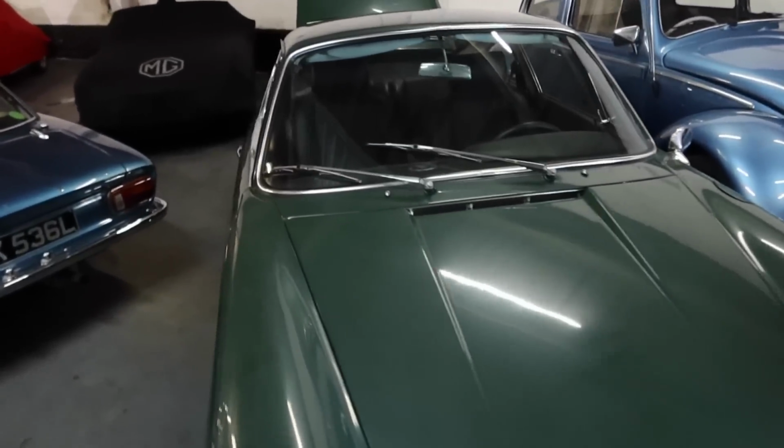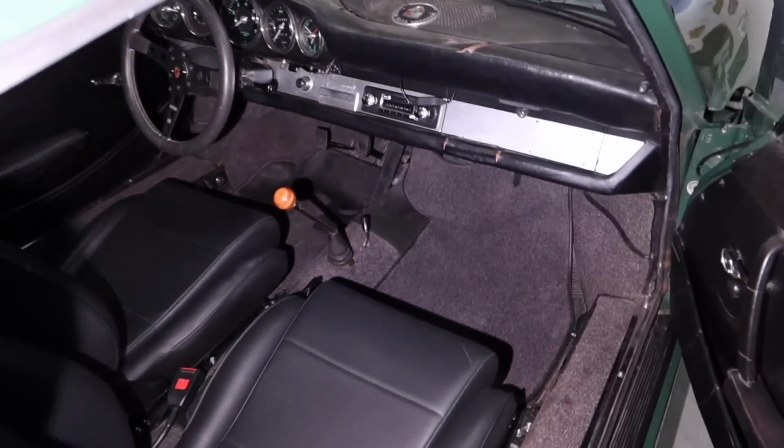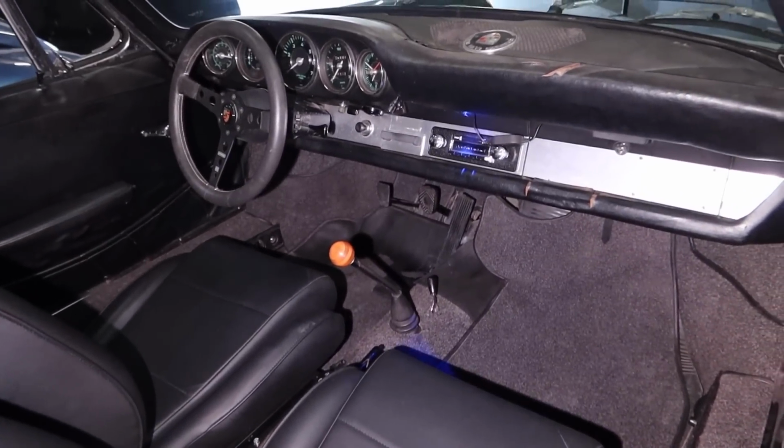And interior wise, I do want your opinion on what I should do. I've got my handy torch now, that's a lot better. I do want your thoughts on what I should do. I quite like that aluminium strip in the middle. I do need a 912 badge there, it's missing one. You can pretty much see the outline.